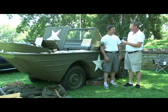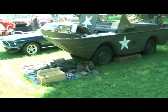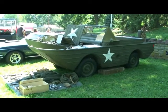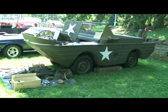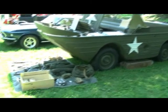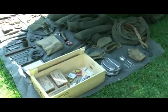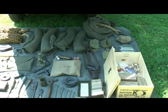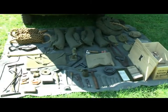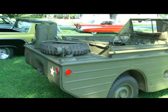It's a 1943 GPA, which was built by the Ford Motor Company. It's basically a Jeep that was inserted into a boat body. Ford built it to cross rivers and do light reconnaissance work and that type of stuff. And they built about 12,000 of them. They proved to be not real successful, so they're quite rare now to find them around.